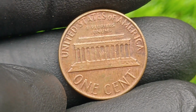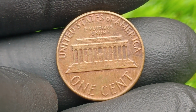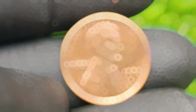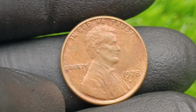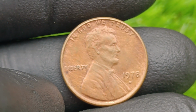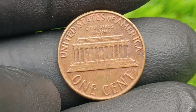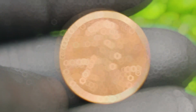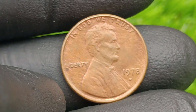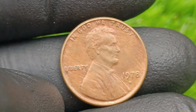Stories of lucky finds only add to the mystique, like the tale of someone purchasing a roll of pennies from a bank, casually searching through them, and suddenly noticing a 1978 D coin with dramatic doubling on the date, leading them to seek authentication and ultimately discovering that their penny was worth millions, a life-changing discovery that spread like wildfire across collector communities, fueling the hope that anyone could be next, because the truth is that many rare coins are still out there waiting to be discovered, hiding in jars, piggy banks, and old collections, and the 1978 D penny is the ultimate reminder of that possibility.